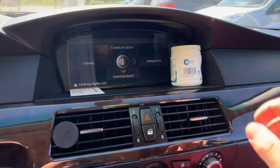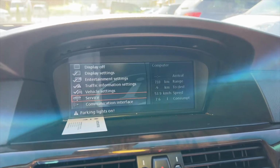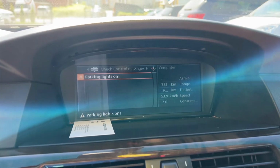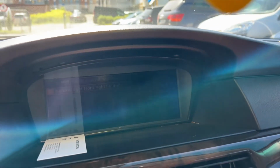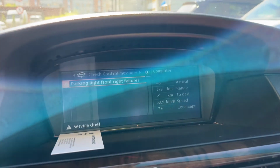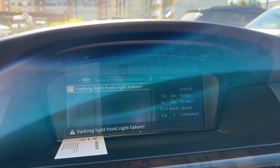If you open your iDrive, you go to service, parking lights are on, of course, because my ignition is on. I'll just start the car, and you can see the parking light front right failure. It means it's not working, as I told you. We have confirmed outside of the car that our lighting is not working properly. We have confirmed inside the car via the iDrive we have seen the error.